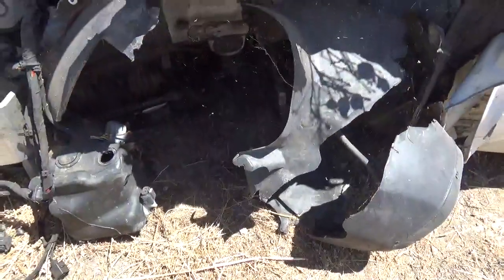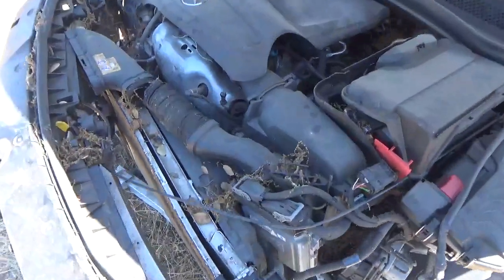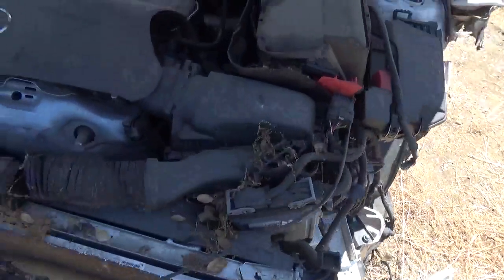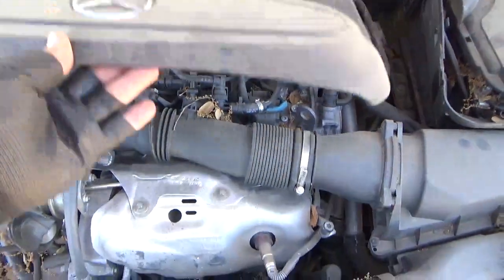Suspension is gone on the left front. Radiator support is no good. All of the cooling is no good. Engine looks to be okay. You might have to check the transmission.